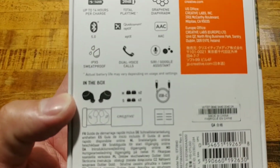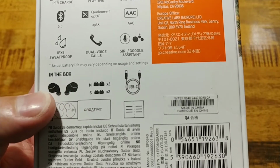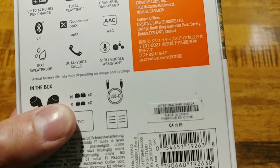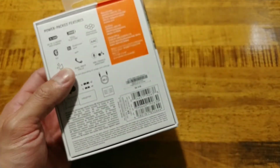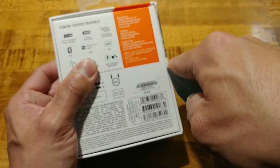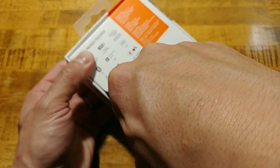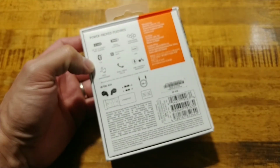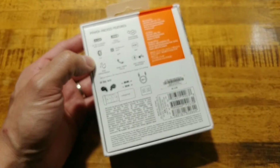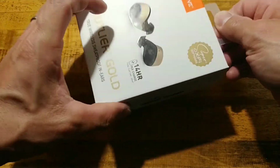Obviously it shows here on the box, on the back, you get the earbuds and charging case. Obviously the large tips are probably installed. You also get medium and small, and it is USB-C plus a manual. So let's see how it looks. Yeah, as you can tell, I did not open this at all. By listening to that audio there, you can all hear that these have not been cracked open.